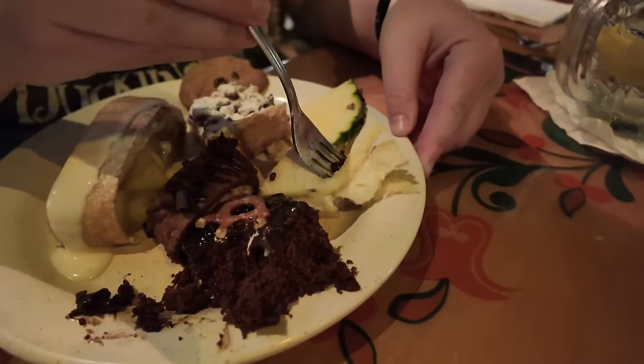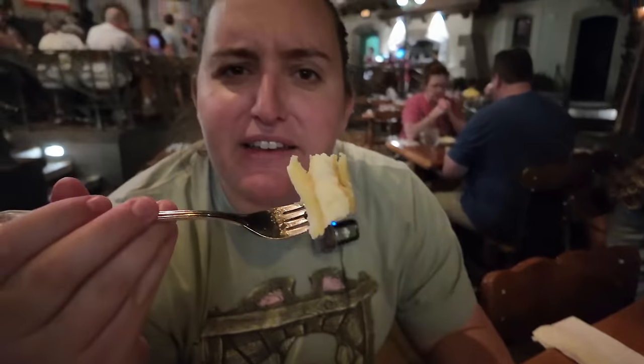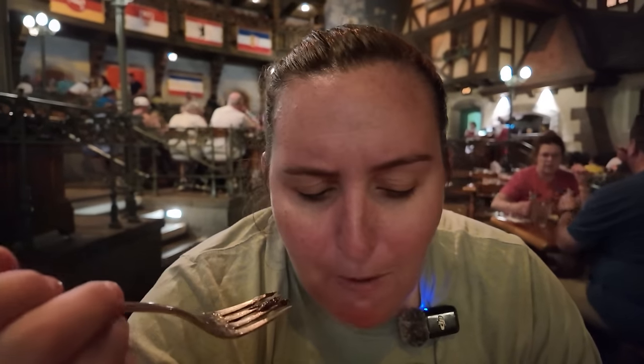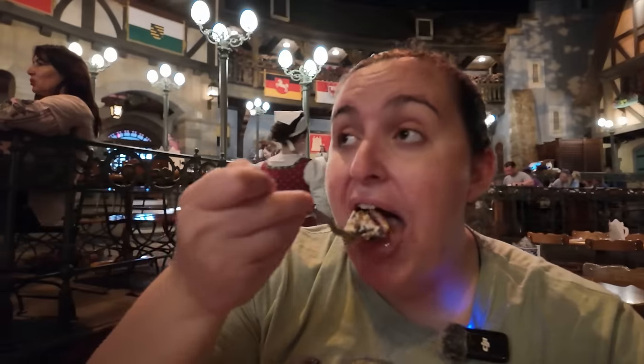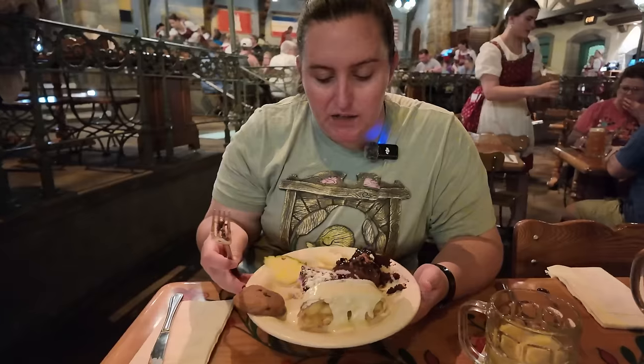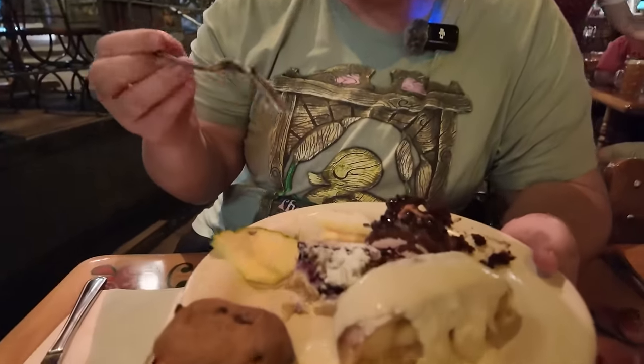Now let's go for a bite of this Bavarian cheesecake here. Very light and delicate. Not my fave. Very sour. Blueberry crumble. This looks good. That's almost like a cheese Danish, but with blueberries on top. That is so good, too. Little hint of lemon in there. Ooh. Blueberry crumble and the brownie so far are the winners.